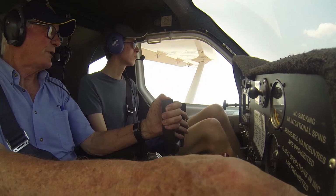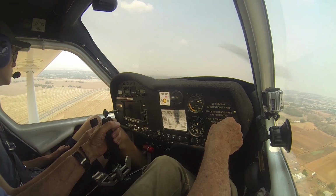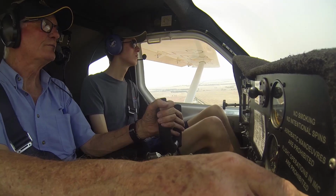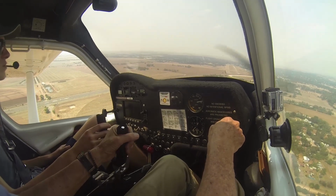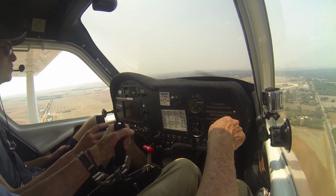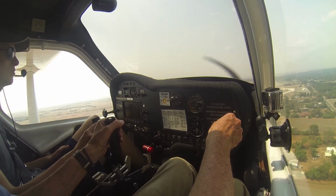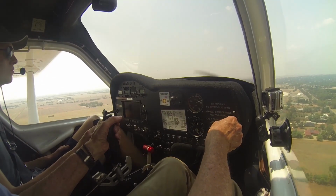Gawler traffic, Jabiru 8538, turning final runway 05, full stop, Gawler. So I'm watching my speed here, about 70, 65's nice. I'm going too fast, I'm going 80. So I've brought the power back. We've got to land long because the gliders are there. Come back to 70 now.